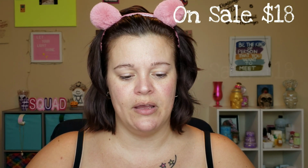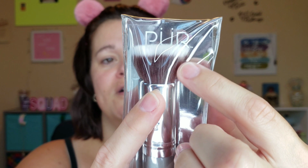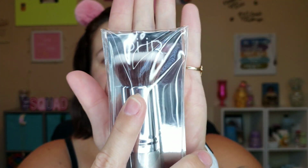And this, I'm very excited about. This is the Pure Liquid Chisel Brush, and it is a liquid chisel brush, a large flat-headed brush with very soft bristles for liquid complexion products. That is what that looks like, and it is more of a duo fiber. You can see that they're a little bit more firm here, and then they flare out and a little bit softer there. So I'm excited about this, and I will use this.